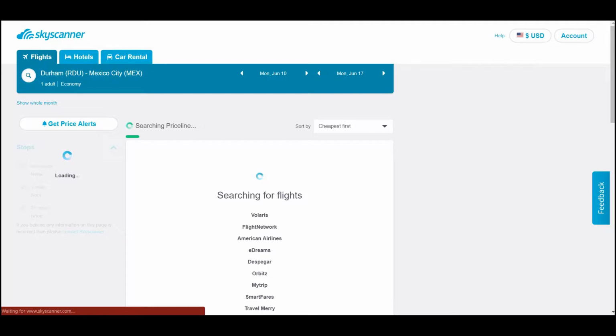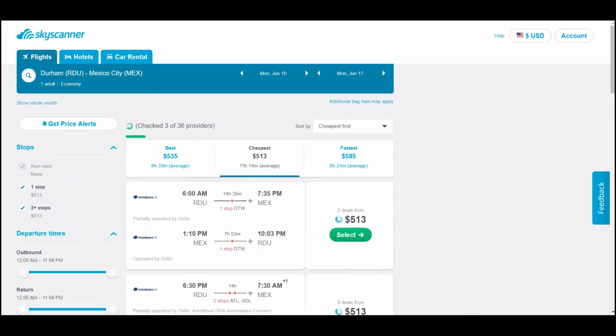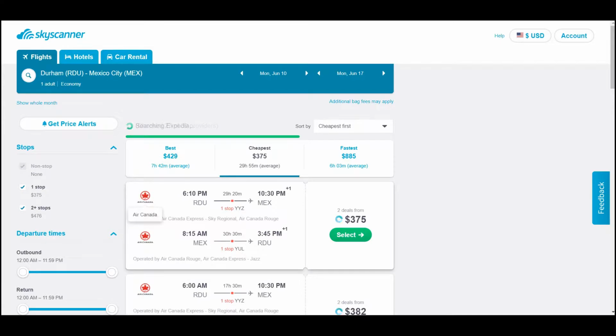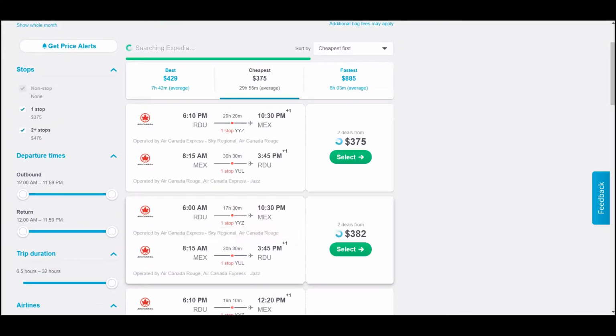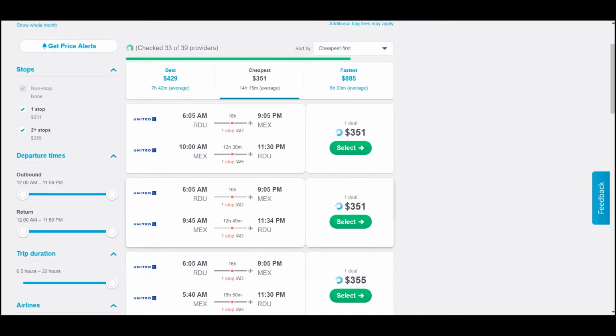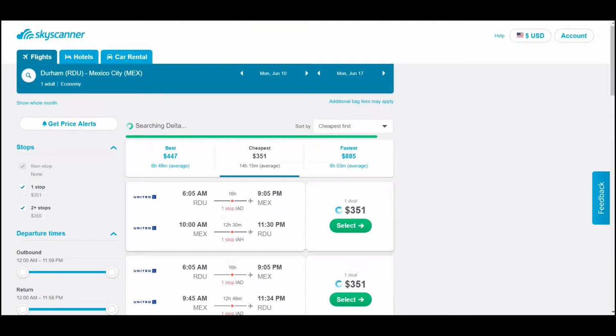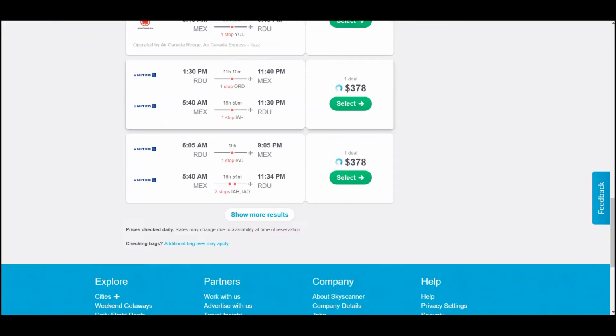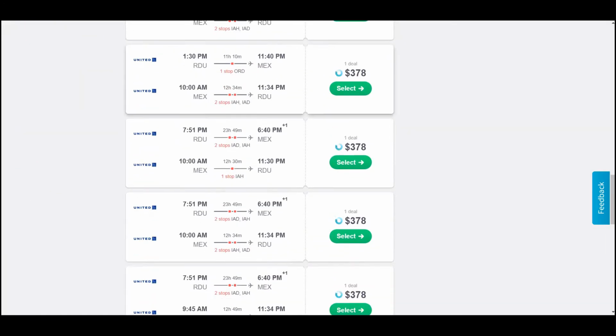What I like about this is that it has a lot of flights, even airlines that I've never heard before, like this first one, Wanderlust right here, as it just went down. I've never heard of that airline, but it's amazing how much this goes through in hunting down whatever kind of deals that you are looking for. So as you can see, I have United, Air Canada. You can hit more results.